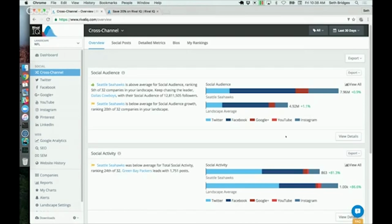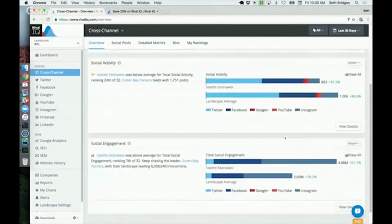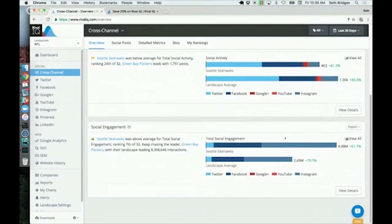But it's not just all these numbers. At the end of the day, this gives us direction about where there are gaps in the social strategy for some of these teams, where teams are seeing results. So we can talk about the activity, but at the end of the day, we want to look at where a lot of these teams are getting their engagement and how is that changing over time.